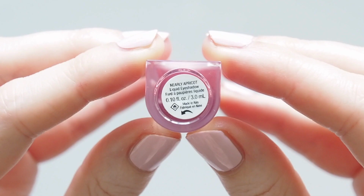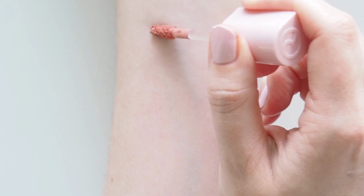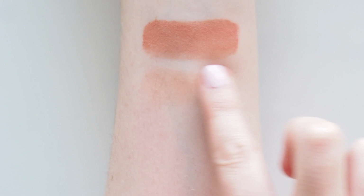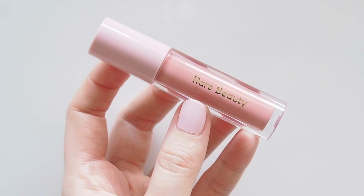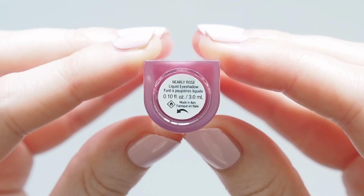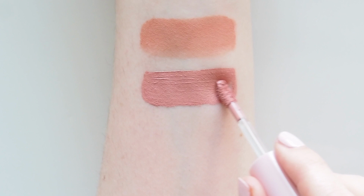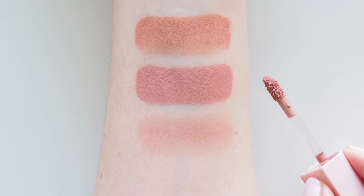Nearly Apricot is called a soft coral, but I think of it as a fun, sunny peach. I wouldn't call it coral because I don't see any corally red or warm pink tones happening here, but the peachy shadow lover in me is fine with that. Nearly Rose is called a soft tea rose pink, and it is heaven. My love of pink shadow has been well documented, but this is probably going to become my number one pink shadow suggestion, a soft period drama sort of pink.